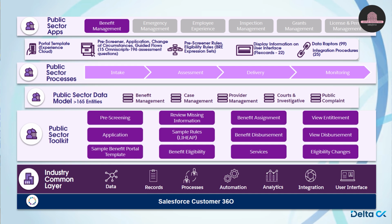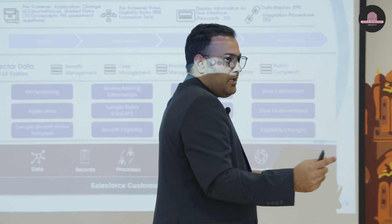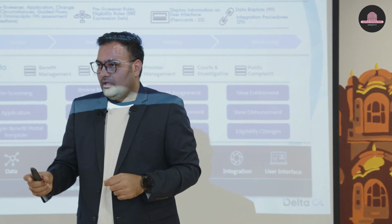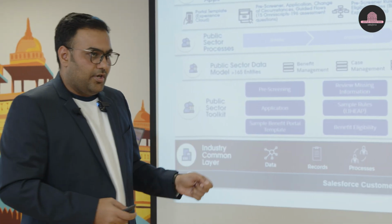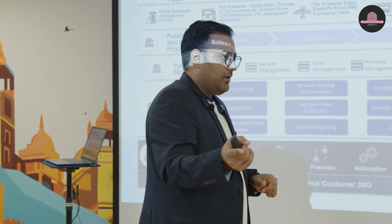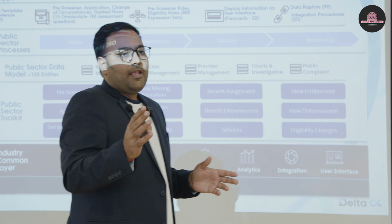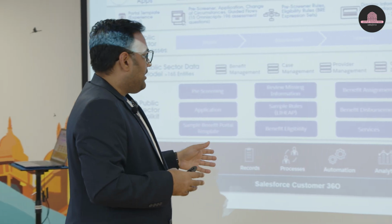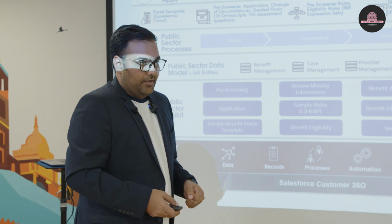How does the industry common layer help you? Basically, these are no code, low code tools and components, which is the offering from Salesforce, which will help you in setting up the community, the portal, utilizing which the end constituent can connect with the government, right? So that portal is basically on the customization level. You don't have to write code for it, right?